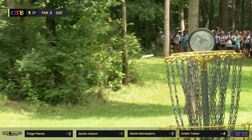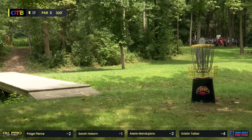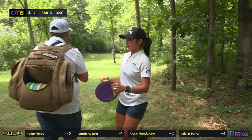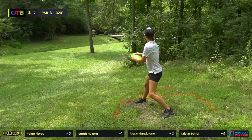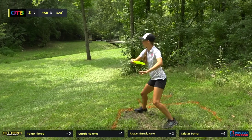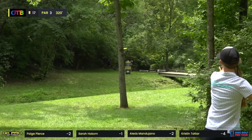Oh, that looks great. Great scramble shot. I hope she's not under the bridge. Yeah, under the bridge. Paige from the drop zone. Yeah, here's a drop zone. Again, not easy, but could be worse.